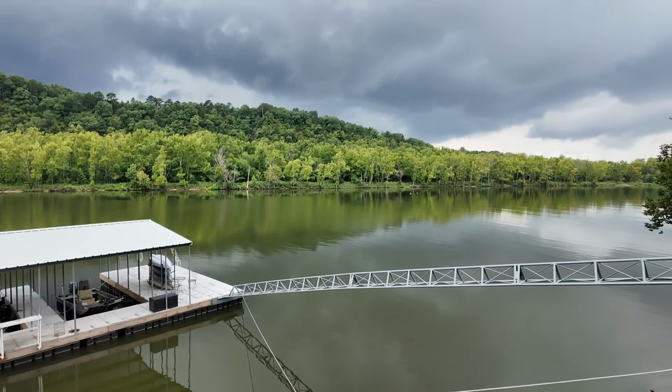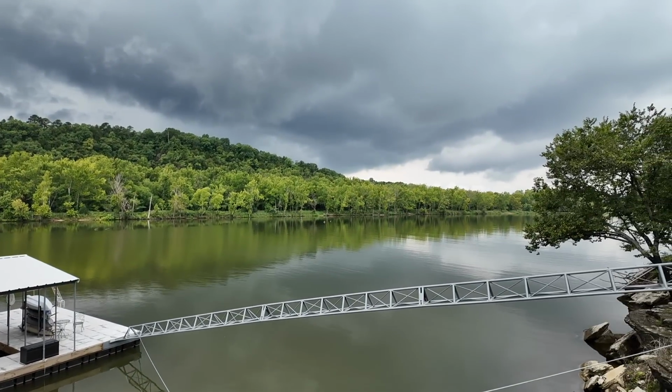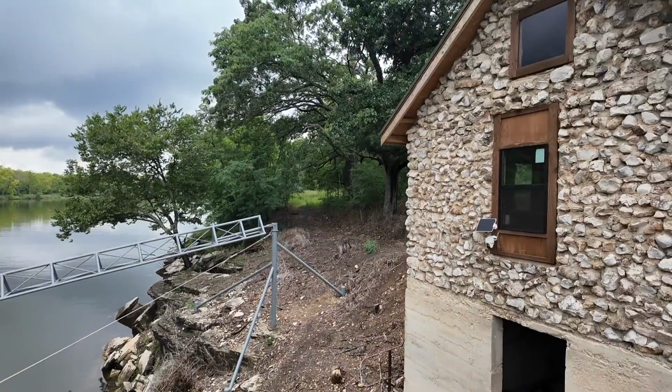So it is super peaceful down here, and I think we're fixing to get wet. So anyways, you guys can kind of see why we enjoy coming down here so much.